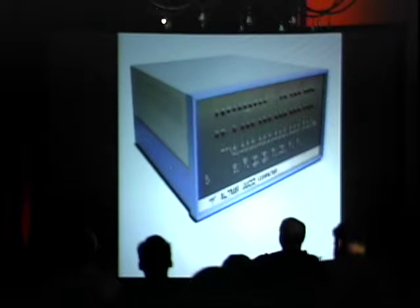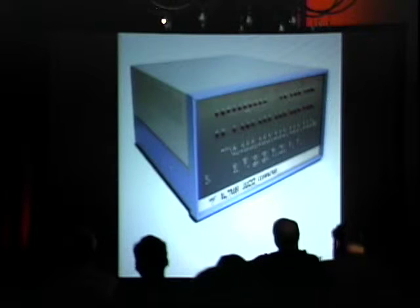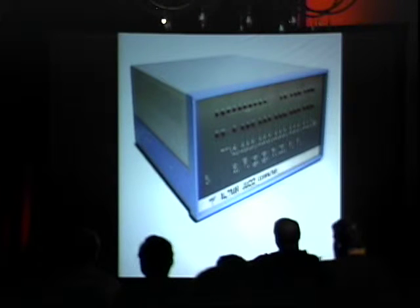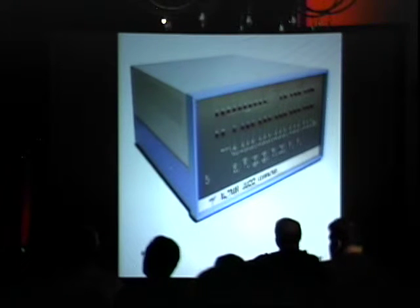Here's a picture of it. It's about 7 inches by 20 inches. It was a computer, but you couldn't really do anything with it. It had some front panel switches. It had some lights. You could turn it on, but you weren't going to play Pong with it, which was a very popular game at the time. You weren't going to do word processing. You weren't going to write with it. You were barely going to be able to do machine language programming.